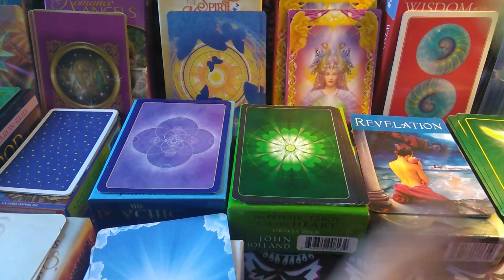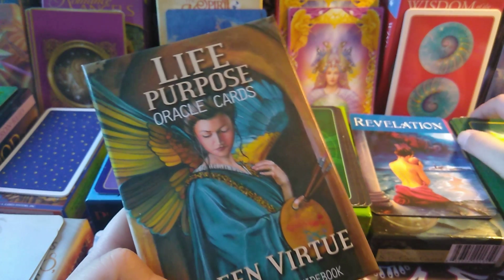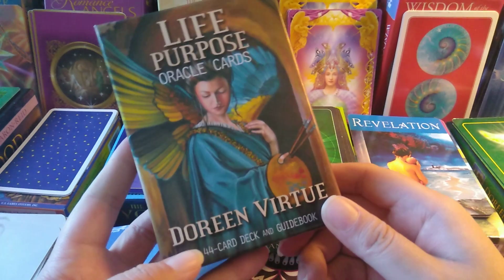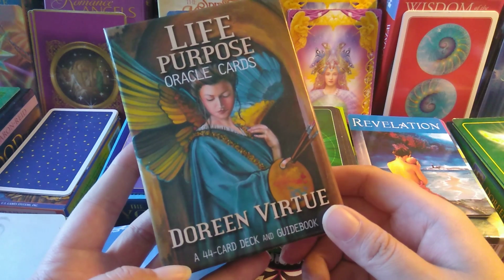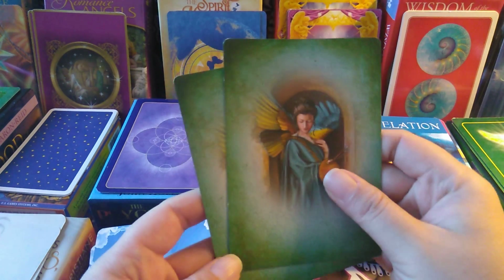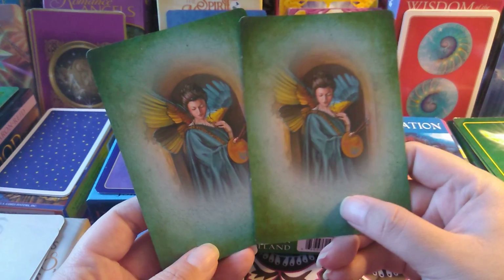Some of these decks I don't even use anymore. They're kind of retired on me. I'll show you. Life Purpose cards. Very, very nice collection. Doreen Virtue. Okay. This is the back of the deck. The back of the card. Sorry, guys. And the artwork.